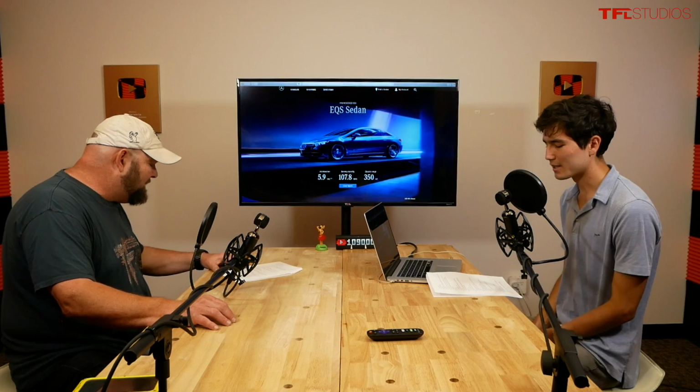One final thing about it, the AMG version of this, which is $147,000, but the range drops to 277 miles, and I suppose it has to do with probably the extra output. But that's just a guess. I don't know for sure. Yeah, less efficiency on that.